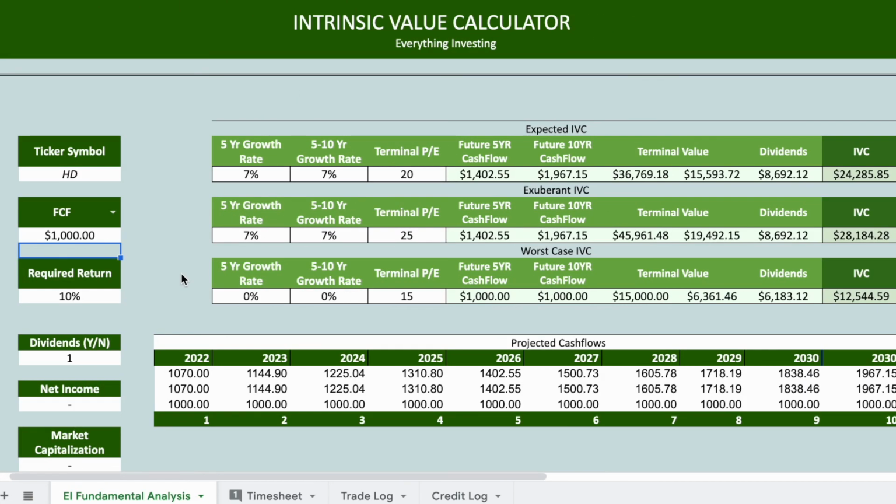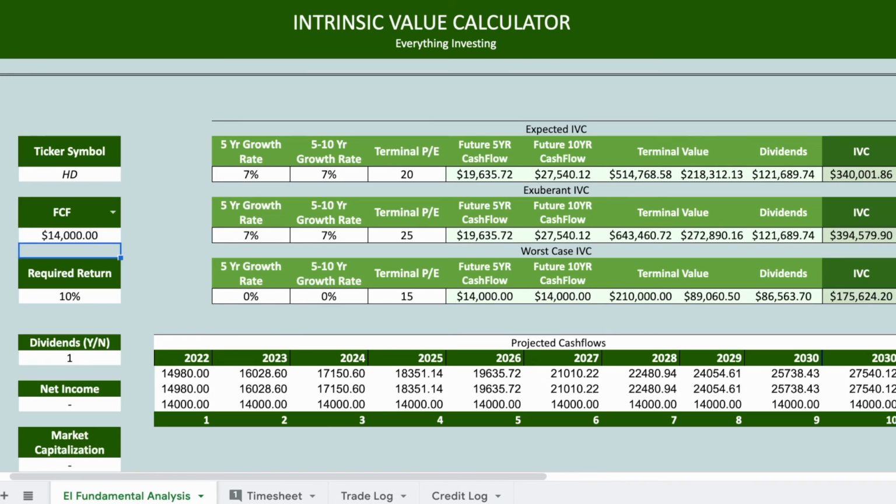All right, so now we're looking at our free cash flow calculator. Let's take a look at what Home Depot should be valued at. So if we put in their $14 billion figure in terms of their free cash flows with a required return of 10%, they do pay a dividend. And let's say that they can grow at, conservatively, 9% for the next 5 years. And let's say 5% after that with a 20 PE, they should be valued at about $350 billion.